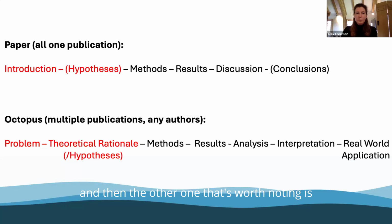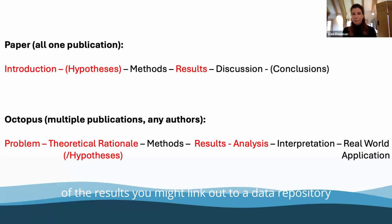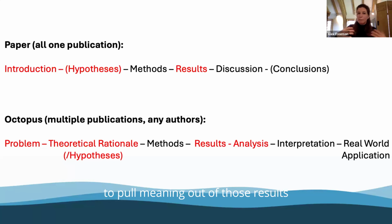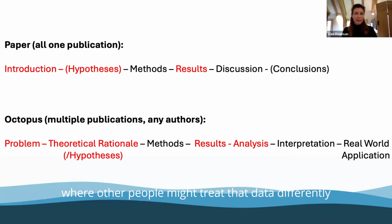And then the other one that's worth noting is in the middle of the chain, there is the distinction between results and analysis. An Octopus results publication should literally be descriptive of the results. You might link out to a data repository. You might just be able to describe your data sources, but it shouldn't have any actual analysis of those sources or that data. The analysis publication is where you've really applied methods to pull meaning out of those results, where other people might treat that data differently if they applied other techniques.